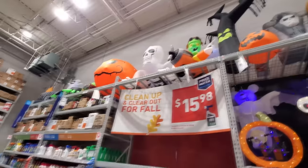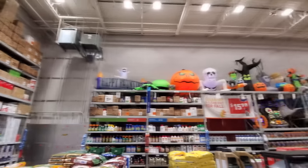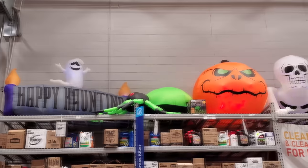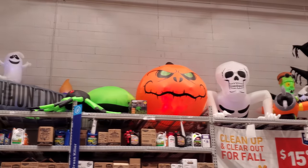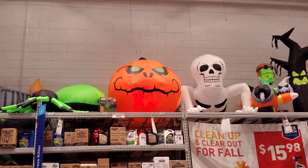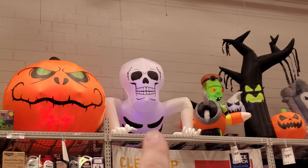Okay, they got a whole, wait, all right, let's look at the inflatables first. Wait, there's more up here. Holy crap, hold on. I had to step back so you could see them. Look at all those. All right, so we got Happy Hauntings up here. Then we got a green and black spider. I love the Jack Skellington pumpkin. I love that thing. Look at that. That is awesome.